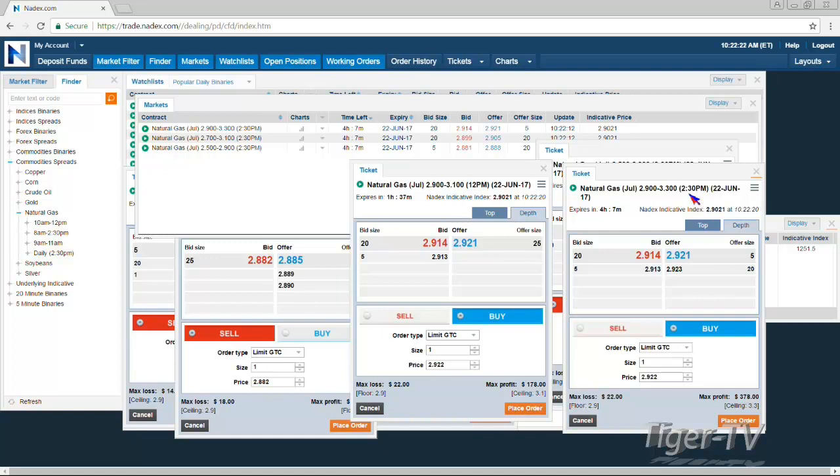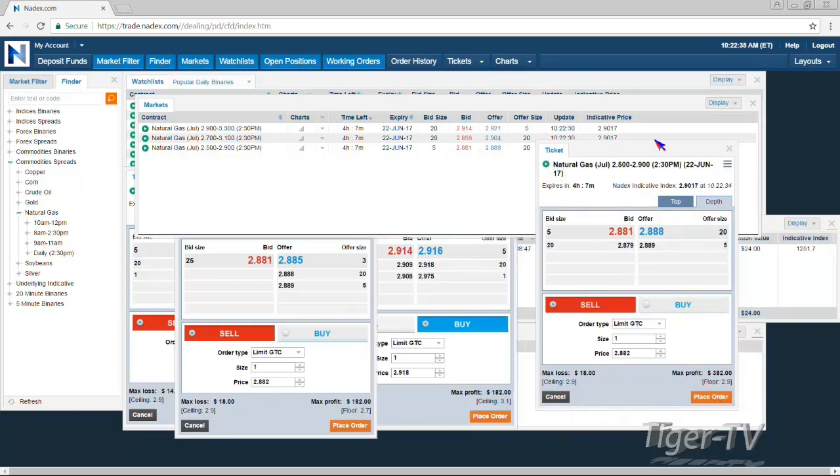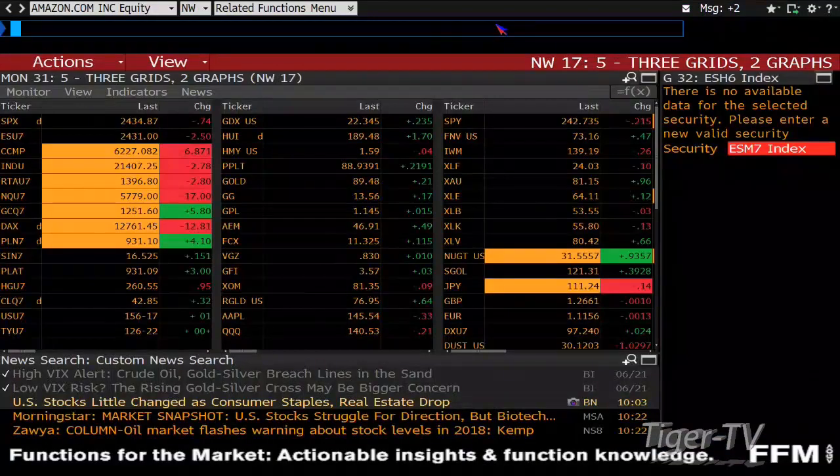Yep. So if you were going to make that trade, you get 2.5 extra hours. You get 20 cents extra, and you pay nothing in premium for it. Pretty cool. That in itself is pretty amazing. Definitely. You want to take a look at natural gas?